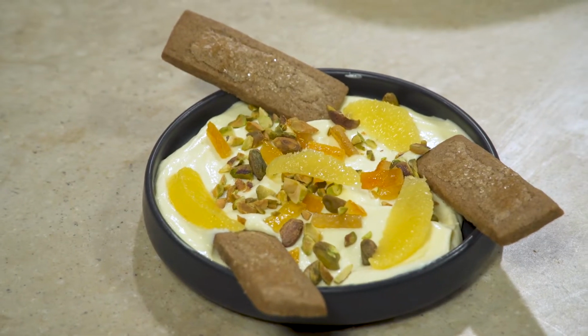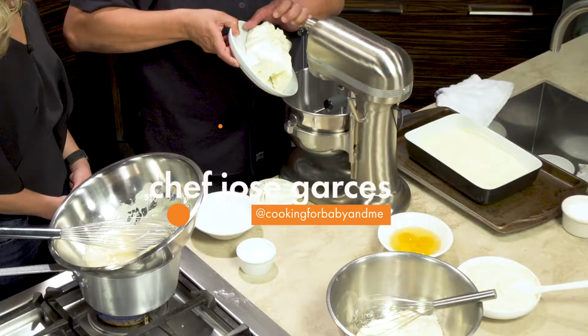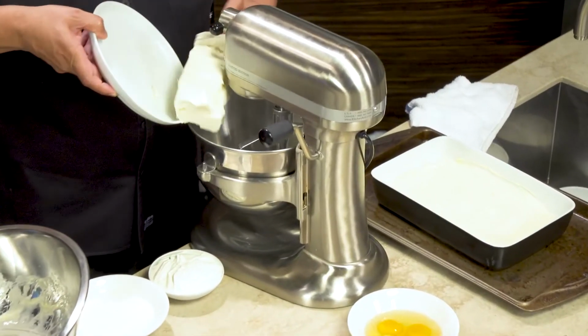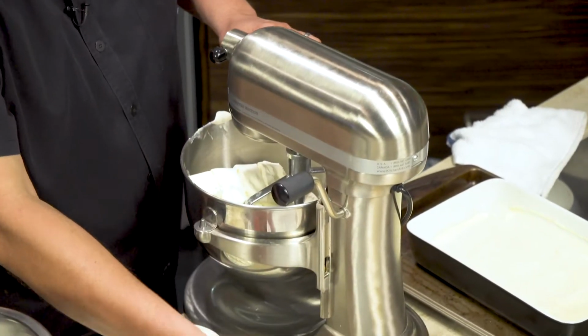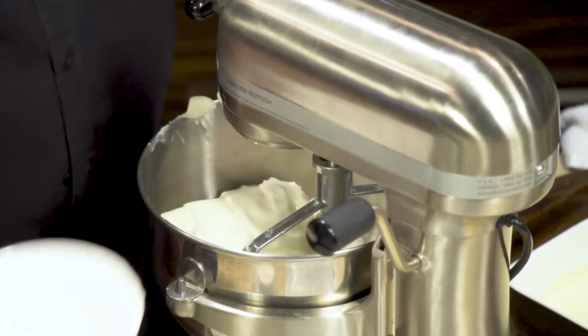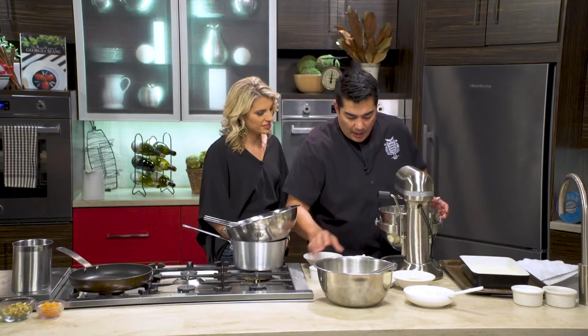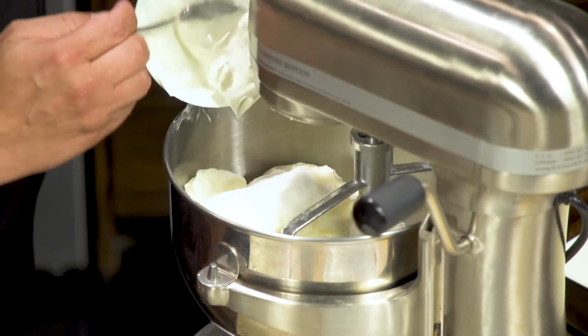Orange white chocolate cheesecake. Oh, wow. So that's great. I have some good old-fashioned Philadelphia cream cheese. Great. A little bit of heavy cream. Some sugar. And I'm going to add this sour cream in there.